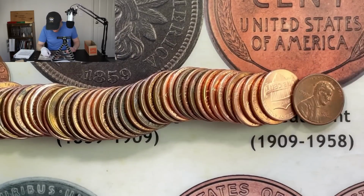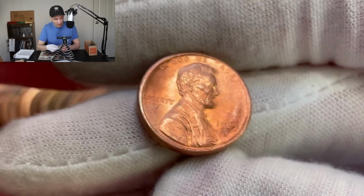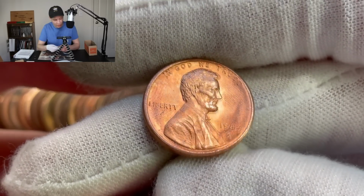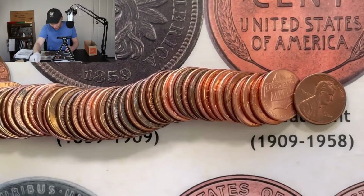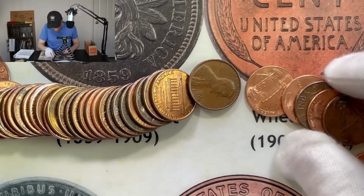But yeah, I'm not seeing a ton on this roll. Just checking that one again real quick because that almost looked like I was seeing double on that 9. Maybe some machine doubling there. Yeah, okay. I'll hold that one to the side. Let me know what you guys think. You guys got a pretty good view of that coin right there.